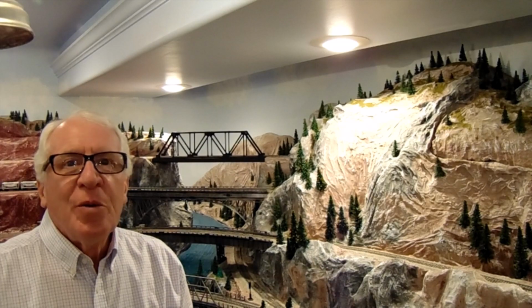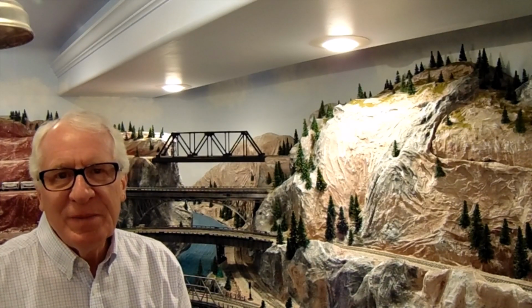Welcome to the Copper King Mine and Railroad. Today we're going to talk about Copperton, the building of Copperton. We have a lot of construction pictures of them building the houses and laying out this beautiful community of Copperton. So stay tuned.